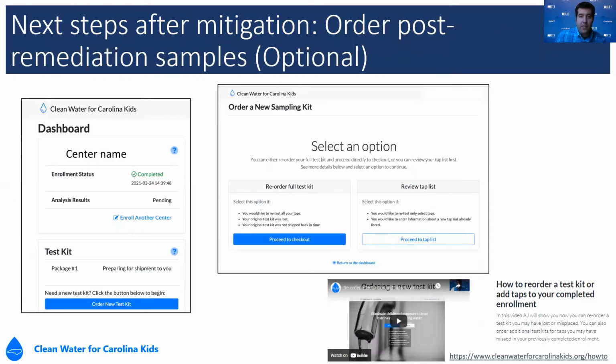If you had performed remediation on a tap that tested below the state action level, you can order a new test kit to collect a new sample for your newly remediated tap. Any results from ordered post-remediation samples will appear on your public mapper page under your initial results, helping you to show parents that you're working to get the lead out of your center or school's water. There's a small fee to retest taps, as only one round of sampling is covered by our current grant funds. We've created a video that walks you step-by-step through this process, and it is available on our Clean Water for Carolina Kids how-to page.